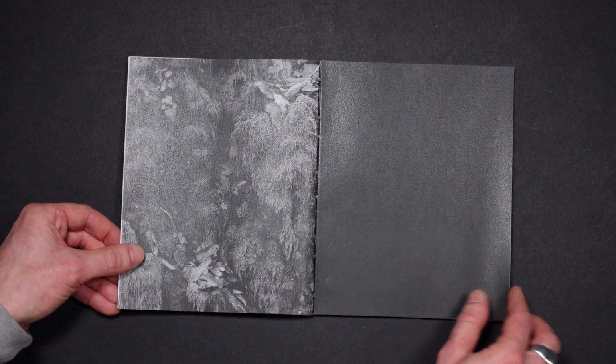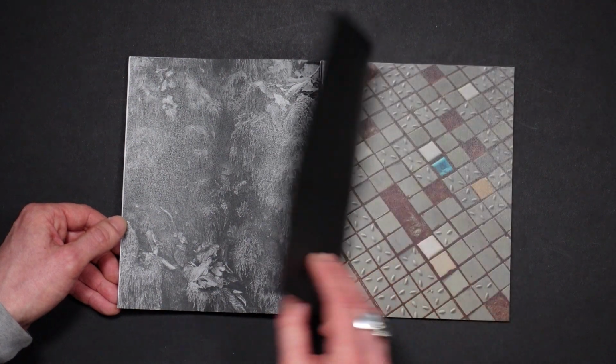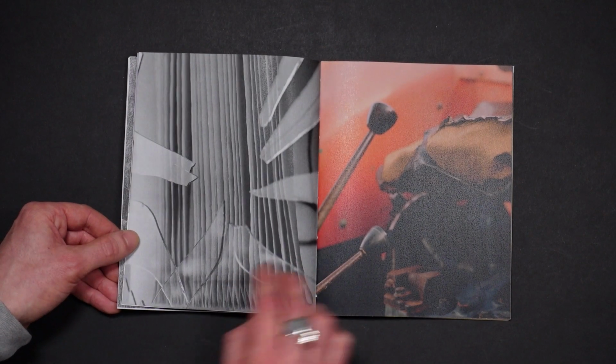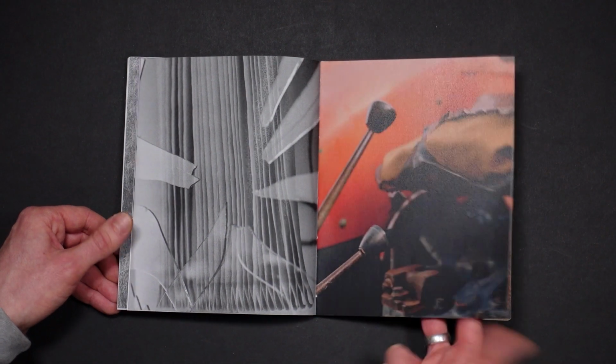I love the quality of these images, and what gets lost when you print digital on mass runs is that feel where the toner sits on top of the page so nicely on an office printer. And this is just cheap standard copy paper, right?